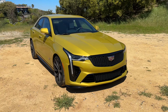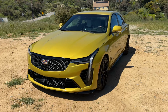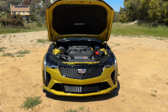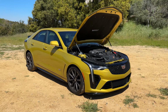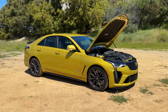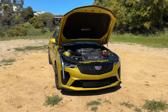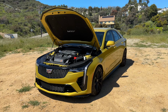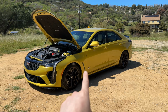Today I'm going to show you what it's like to drive the CT4-V Blackwing from a first-person point of view. Under the hood is a 3.6-liter twin-turbocharged V6 that makes 472 horsepower and 445 pound-feet of torque. Now, before you get all upset that it doesn't have a V8, the powertrain is silky smooth and it feels a lot faster than its power numbers suggest. It also sounds a lot better than something like a G80 M3. 0 to 60 happens in 3.9 seconds, but the best part is, this one is a manual.